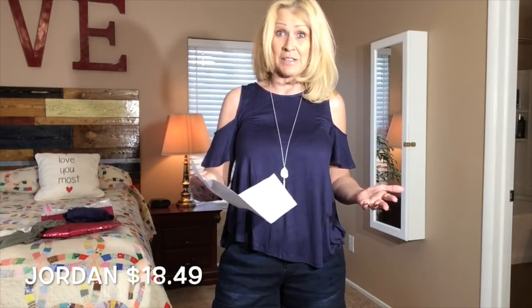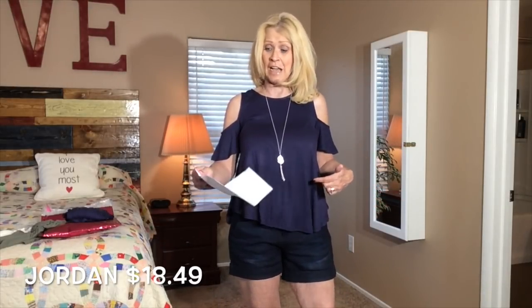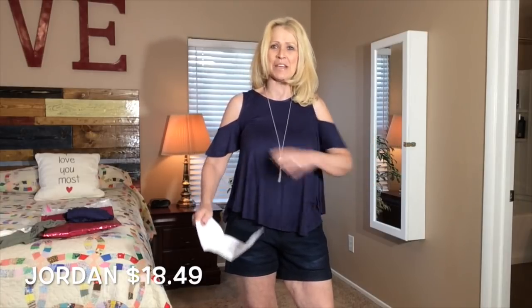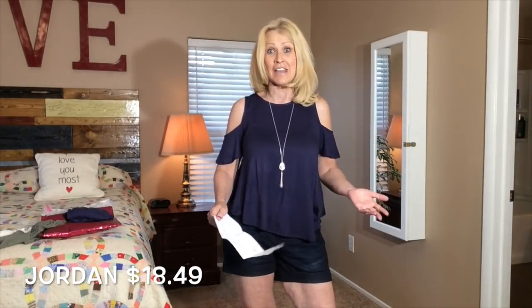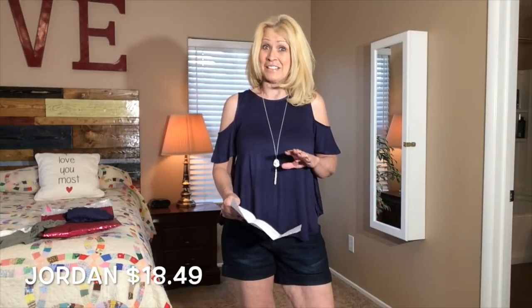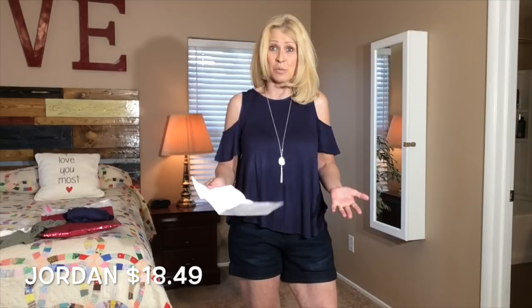So what do you think it is? Is this the Jordan navy for $18.49, or is this the Rose to the Occasion in navy for $33.49? Now for this tee, I would pay $18.49. I'm guessing because it has a shorter sleeve, it's the $18 product, but I don't know. And I'm asking for your opinion because there's nothing to specify which item is which.